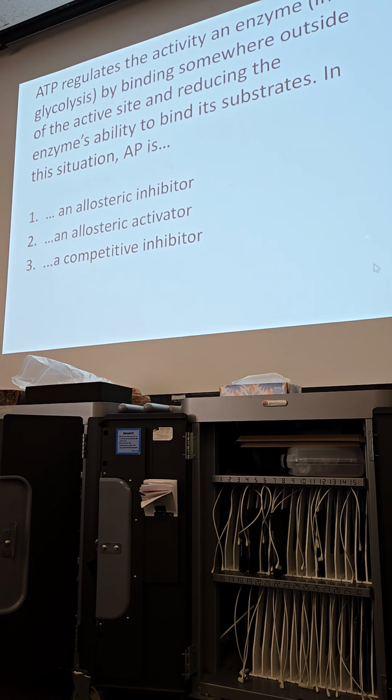Talk to Trey. I got allosteric inhibitor. I'm sorry? I got A. A. Because it's reducing the ability to bind, which means it's not working. Are we binding in the active site or outside the active site? Outside. Therefore, we call that what? Allosteric. So therefore, we're allosteric, and are we increasing or decreasing? Decreasing, so it's what? An inhibitor.